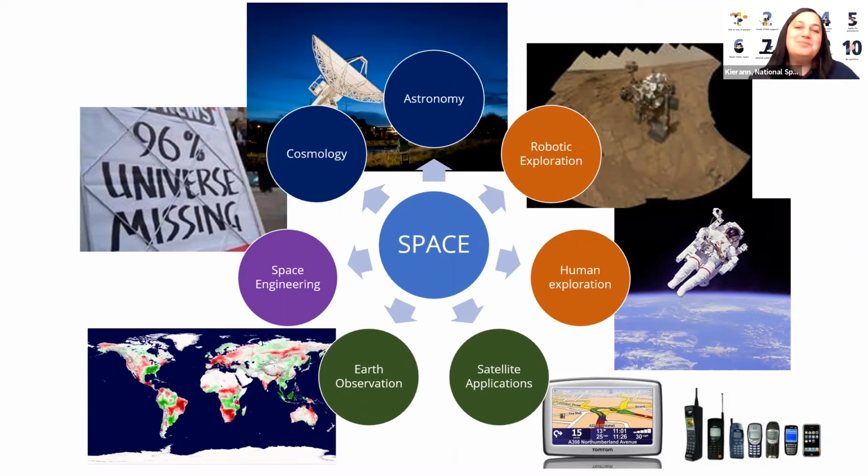And also how we use space in our day-to-day lives. So I've included a satellite navigation image and a mobile phone image, because those are two things that we take for granted nowadays, walking around maybe with Google Maps on, that are actually reliant on space.